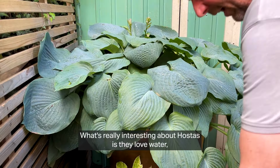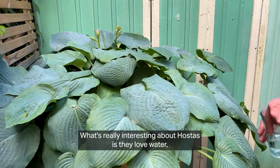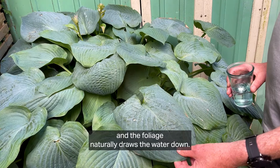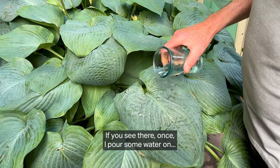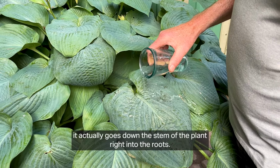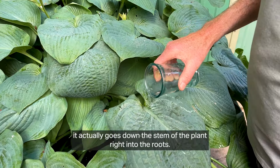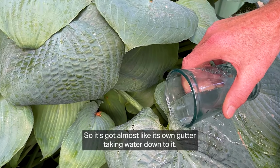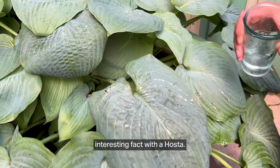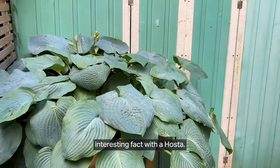What's really interesting about hostas is they love water, and the foliage naturally draws the water down. If you see there, once I pour some water on, it actually goes down the stem of the plant right into the root, so it's got almost like its own gutter taking its water down to it. That's quite a little interesting part with a hosta.